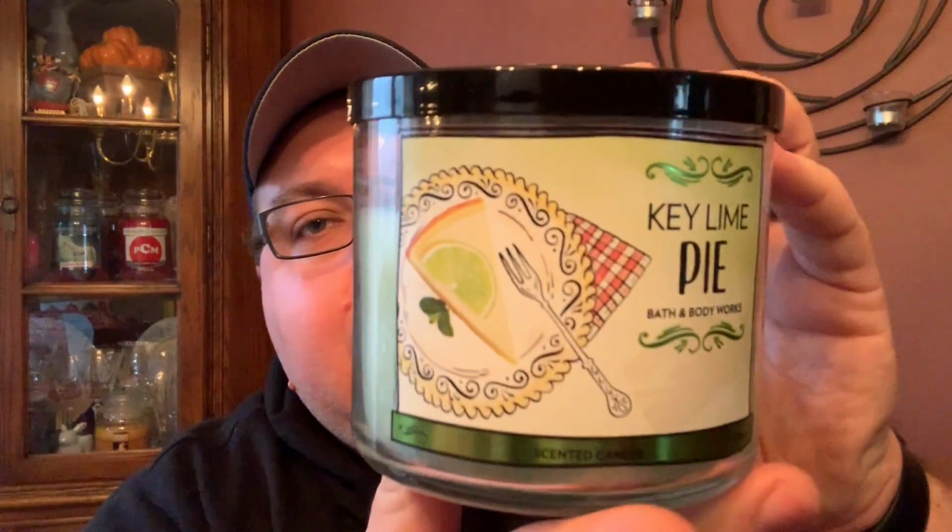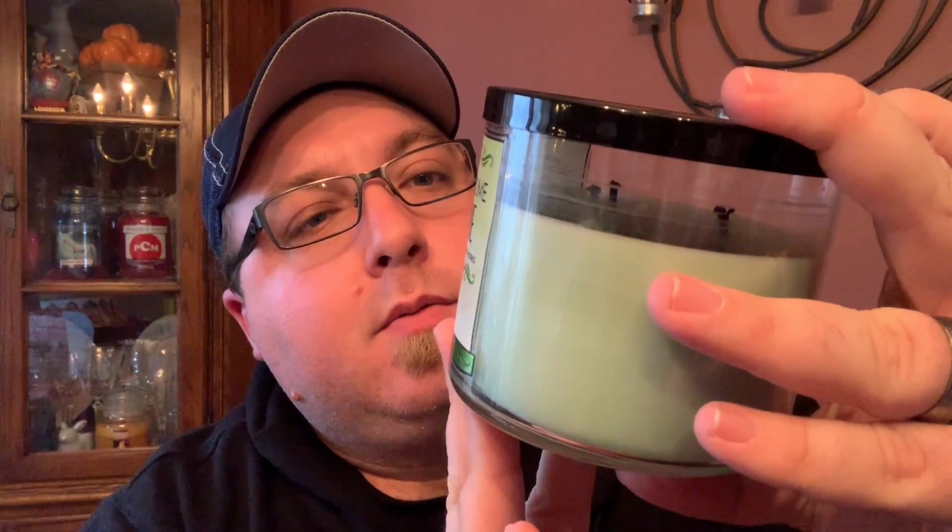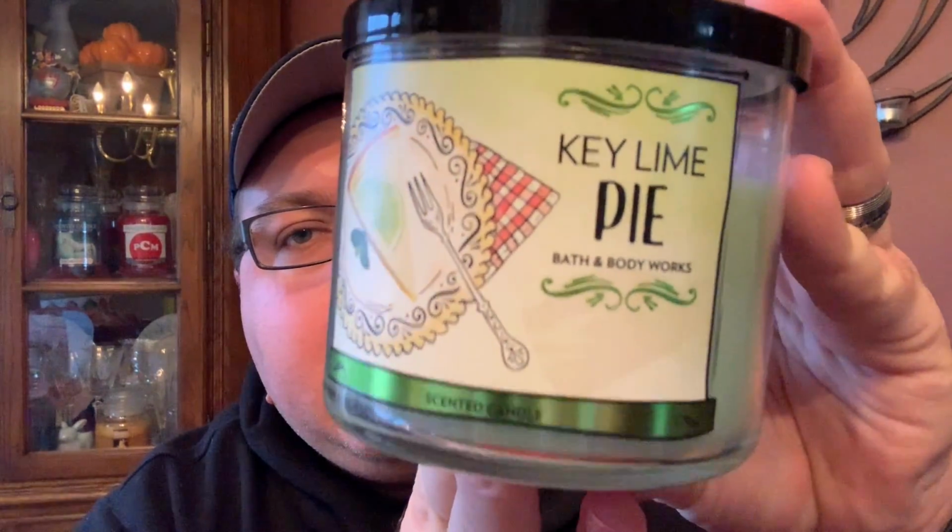So check out that label. You have the Key Lime Pie, which is real, and then everything else is like a cartoon drawing there. We have some shimmer going on there. We have a black Bath & Body Works lid, which is similar to this new one coming out for White Barn, the Water Hyacinth. That's the White Barn black label on there. I have not seen this surface yet, but I did see the Cucumber and Lily surface in a store. So, green Key Lime wax, 14.5 ounces, and we have notes of zesty key lime, graham cracker crust, and dollop of meringue.